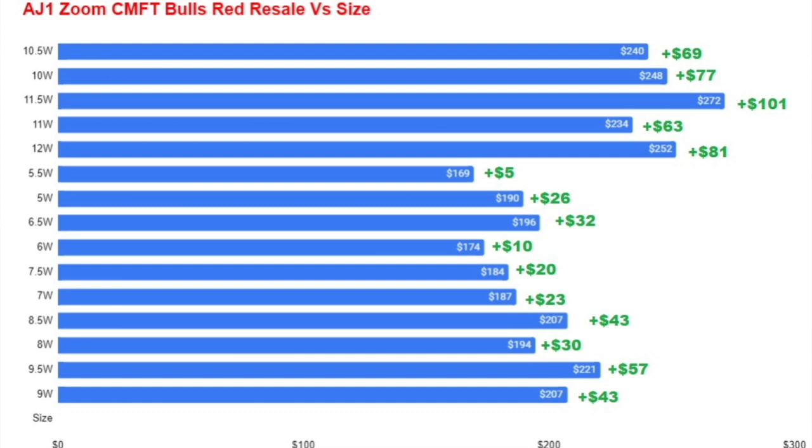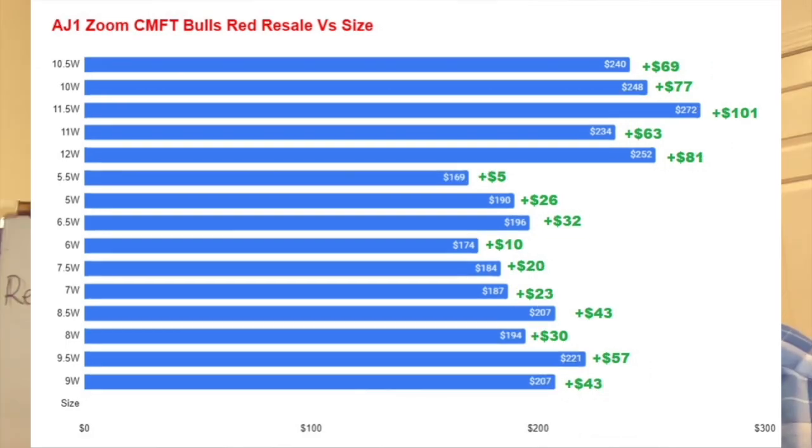Size 5.5 $5. Size 5 about $26. Size 6.5 about $32. Size 6 about $10. Size 7.5 $20. Size 7 $23. Size 8.5 $43. Size 8 $30. Size 9.5 $57, and size 9 $43. Now, if you want to make the most money, you want to shoot for larger sizes, like basically size 9 to 12.